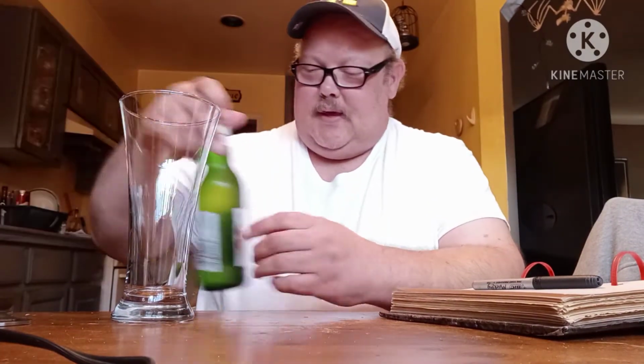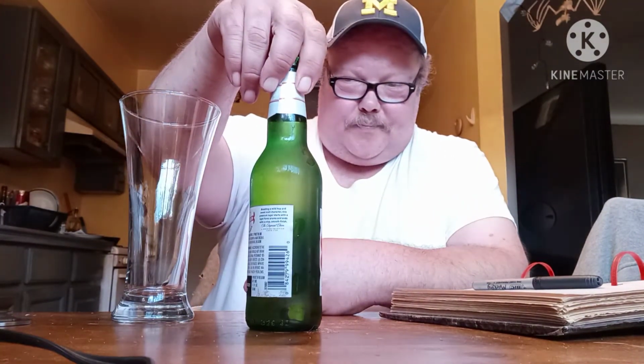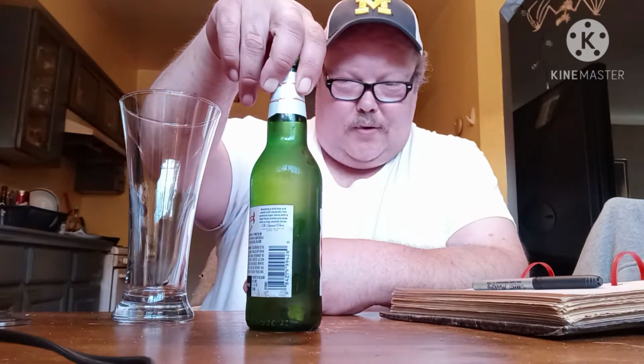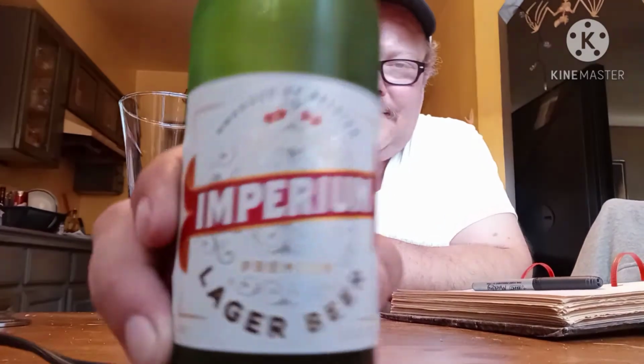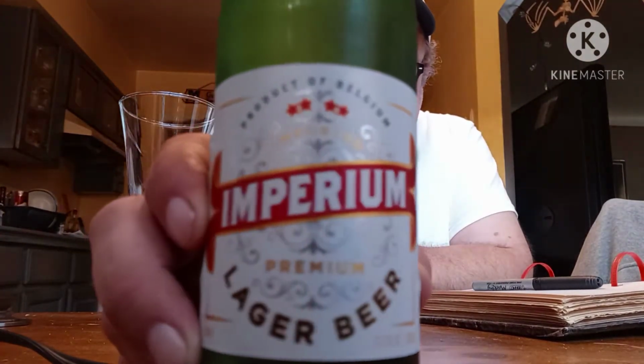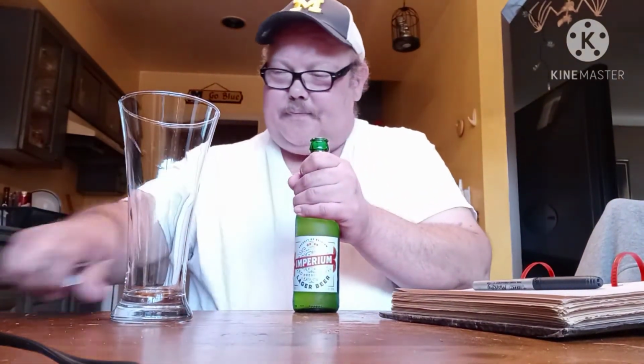Guess what we got today? We got a budget beer again. It's Imperium, an imported premium lager beer. See that? Now, it's a 5.0 ABV. Got this at Aldi's. And let's see what we got going on here.